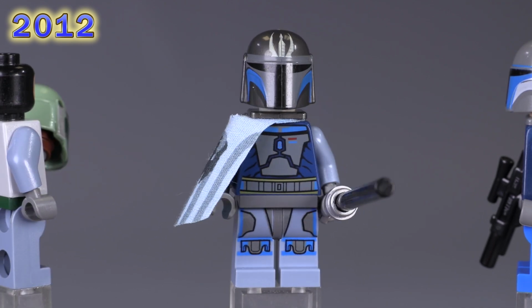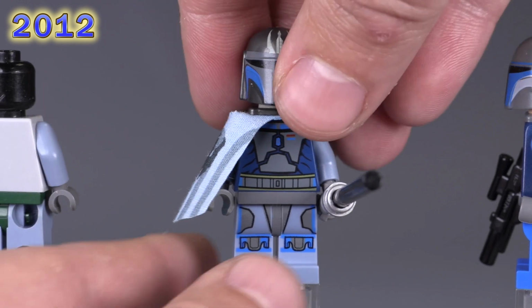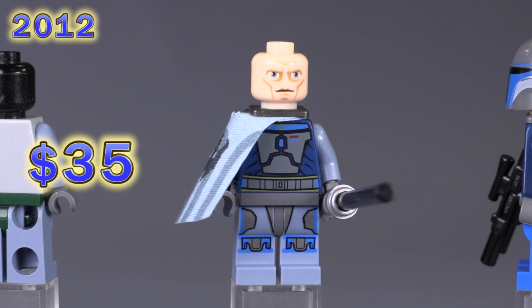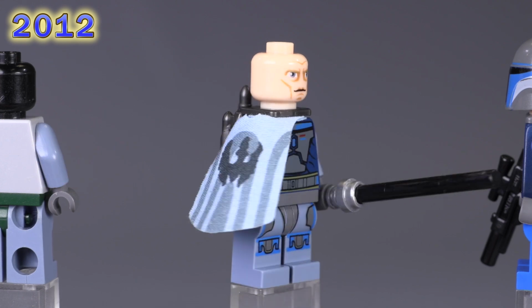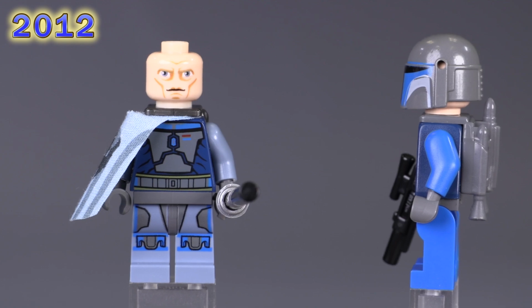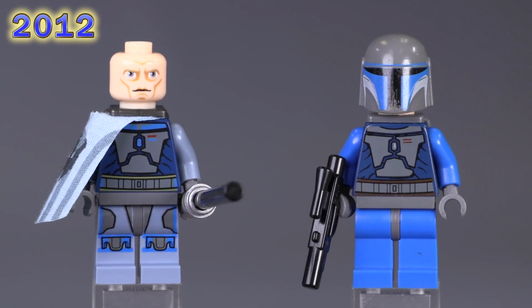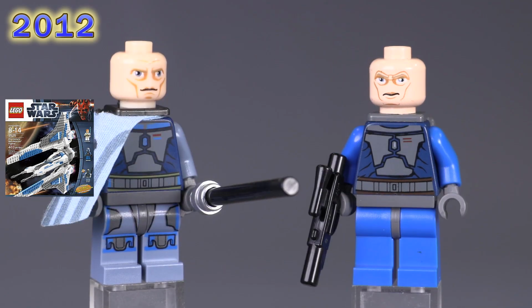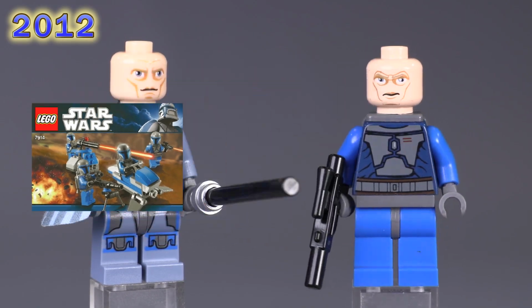Still no back printing for any of these guys, and this is what his face looks like. He is a $35 minifigure. Pretty interesting. You can see that he's got the pupils because this is still trying to follow the art style from the Clone Wars. And then when I show off one of the Mandalorian soldiers here that also came out in the same set from Pre Vizsla, but as well as another battle pack, you can see it's ever so slightly different.